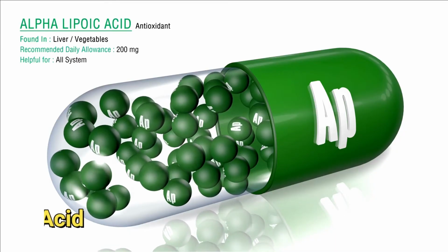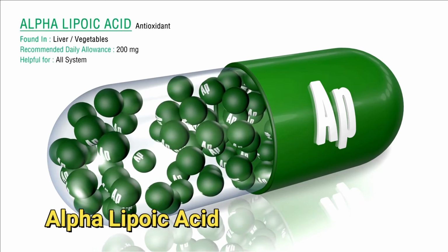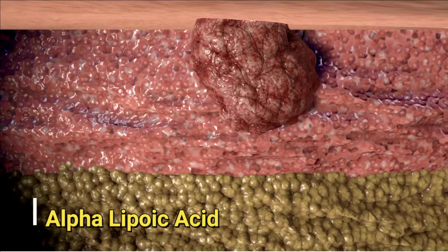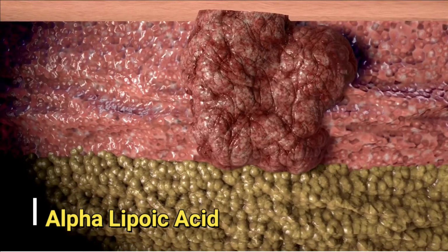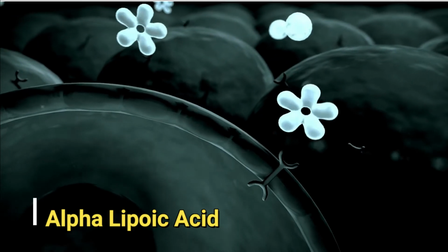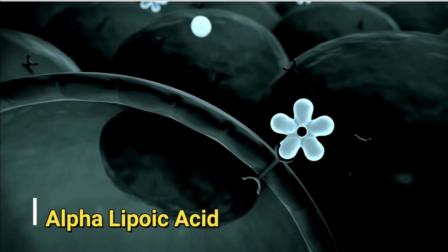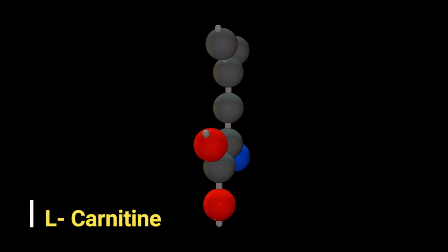The second supplement recommendation is alpha lipoic acid, which is a very powerful antioxidant for your liver. Now, studies show that alpha lipoic acid can reduce inflammation and oxidative stress in the liver, and also increases the amount of adiponectin, which is a hormone that actually stops or inhibits the storage of fat in your liver cells. Very important.